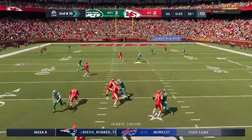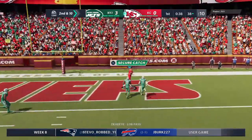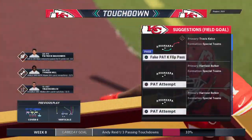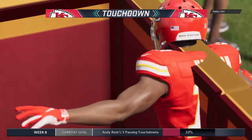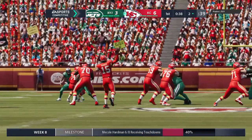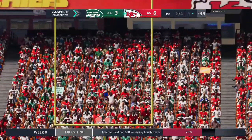Working from the gun, Mahomes. He's going to let this go. Back of the end zone. And that is caught. Touchdown, Kansas City. Mecole Hardman, his 6th touchdown of the season. And the Chiefs have taken the lead.